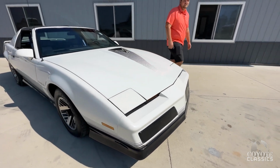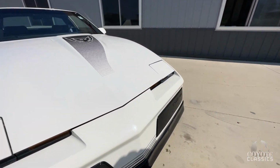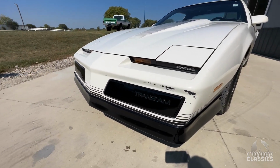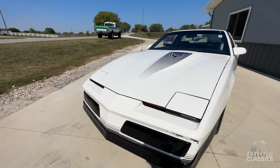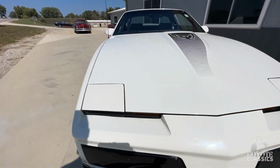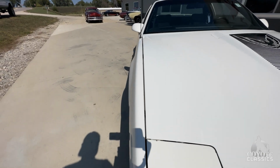It does have just a few little chips around the nose. I didn't even notice them when I bought it. It might have happened when Jay power washed. I don't know. I'm kind of thinking maybe it did. But it's just got a few little chips around the nose. Hidden headlights work perfect on it.